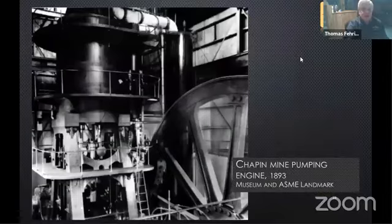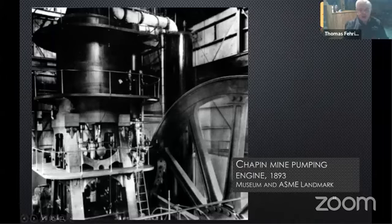Very successful installation. The Chapin mine pump in 1893, also given a landmark status by the American Society of Mechanical Engineers. This pump, the Chapin mine, was I believe a copper mine, very, very deep mine and very wet mine, so it needed to be dewatered. They turned to Edwin Reynolds to develop this dewatering engine, and let me see if I can find some of the particulars on that.